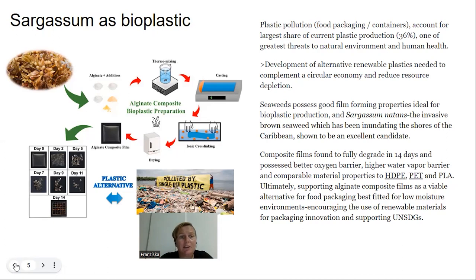plastics. And she told us that if you want to make it out of microalgae, which of course has been researched for a long time, the really expensive part is growing the microalgae. And if you're able to make these things out of sargassum, because there is currently so much sargassum, that cost would go down. Yeah, and I think this is more an alternative to the single-use plastics than the long-term reusable plastics. Yes, I think something that will degrade in 14 days and is a film is definitely more for single-use ones. Yeah, exactly.